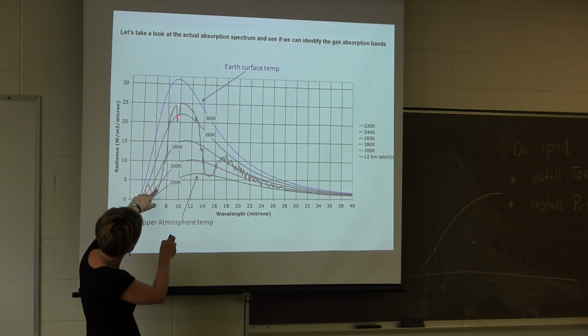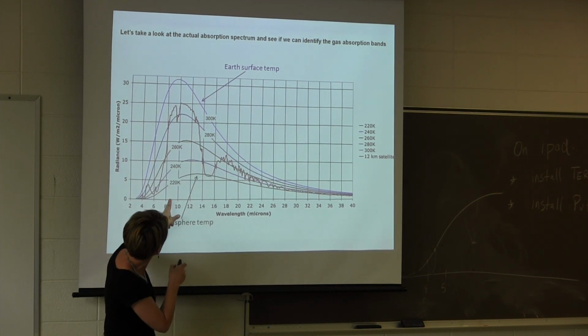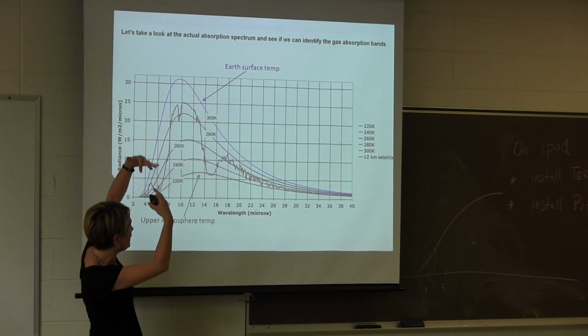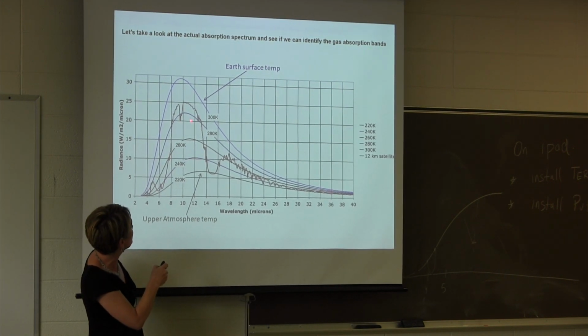Okay. Then we come up here. What's this one? That's like 9, or 8. What was that, like 8.5? No, 9.5 maybe. Ozone? So there's an absorption peak from ozone. I'm calling it a peak. It's really obviously an upside down peak because you're absorbing.